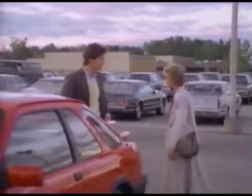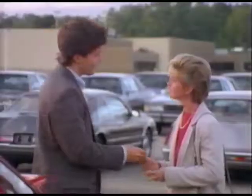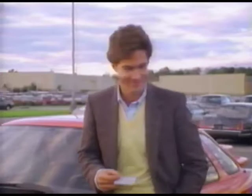There are so many touches that it's impossible to cover all of them in such a short time. You need to experience XR4Ti for yourself. When you look back at the car, you're left with the impression that XR4Ti is like no other car you have ever driven.